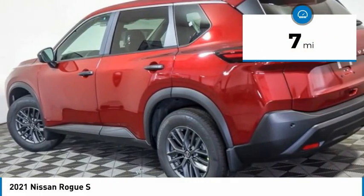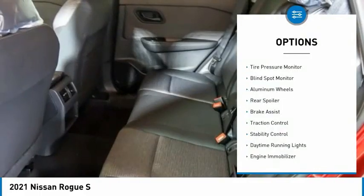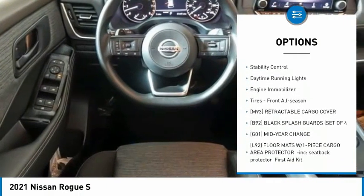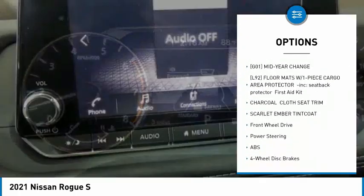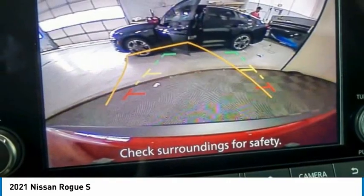This vehicle has less than 100 miles. Here are some of this vehicle's great options: tire pressure monitor, blind spot monitor, aluminum wheels, rear spoiler, brake assist, traction control, stability control, daytime running lights, engine immobilizer, tires, front all season.